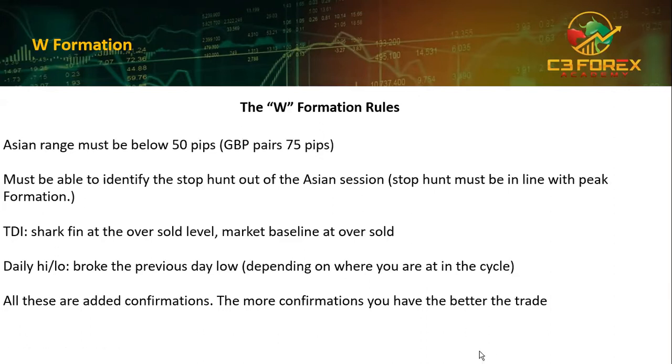So just like your M formation, you have your Asian session. They will accumulate. You want that to be less than 50 pips. They'll break out of the Asian range in about 3 swipes, get to the low, and form a W formation and get out of there for the rest of the day. All right. You'll see a 13 EMA coming in right here. So price will drop. It'll correct, closing above the 13 EMA, confirming your first leg.